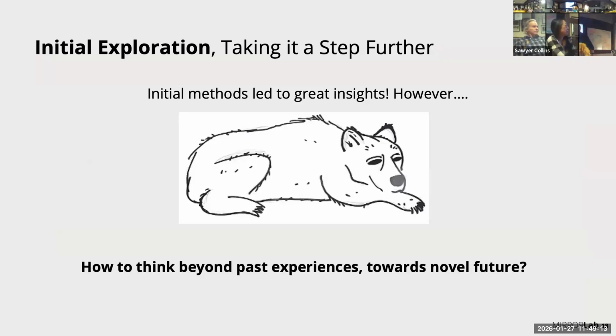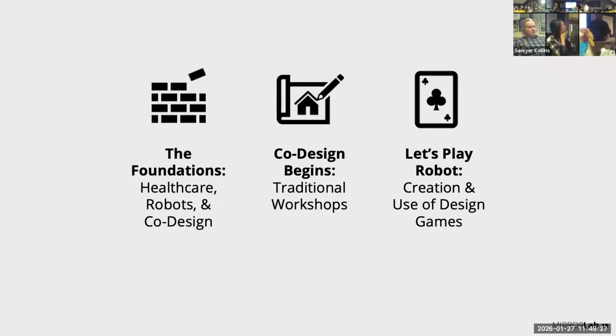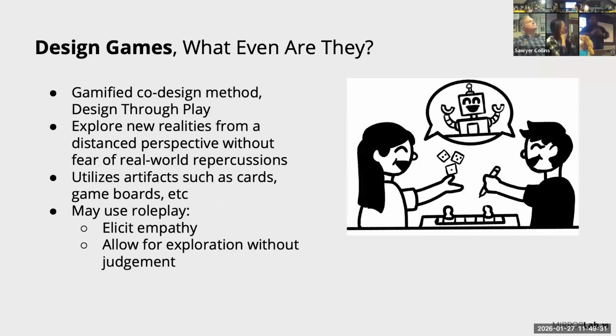How do we move towards a novel future where we're not just talking about cats and dogs that are brown and soft, right? How do we start thinking about what is actually possible? And that brings me to design games, right? So design games, what even are they? They're a gamified co-design method. Basically, you're designing through play.